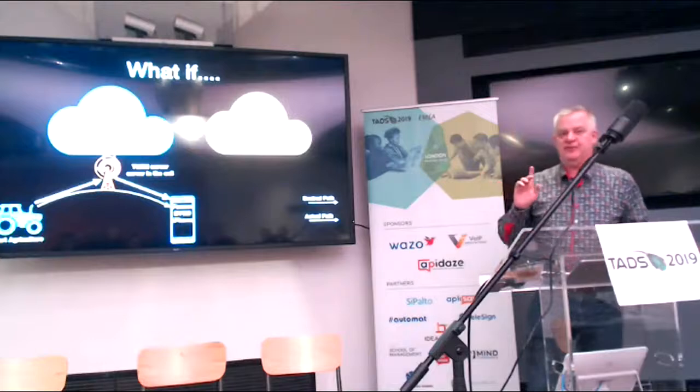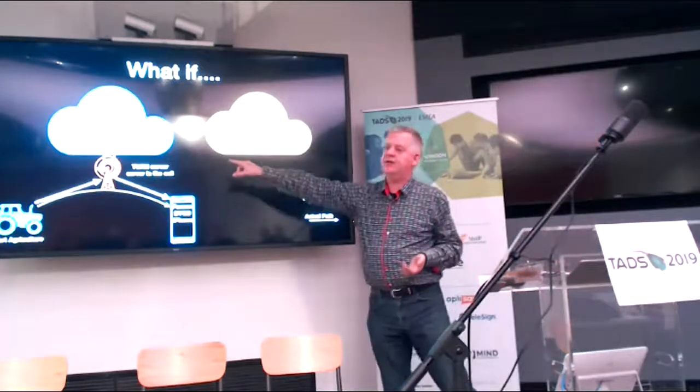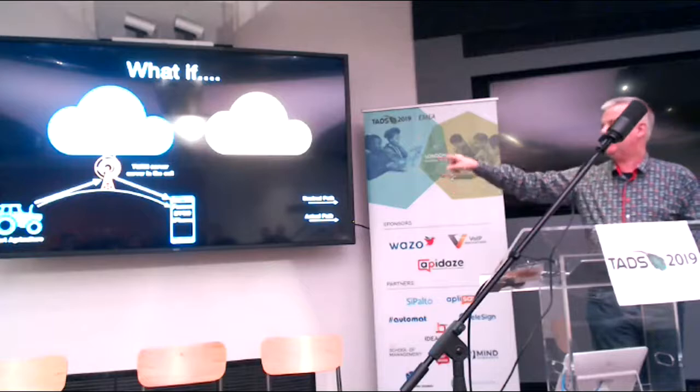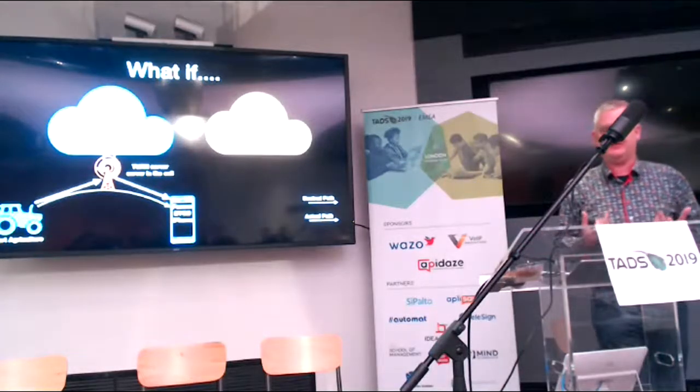But what if you take the TURN server that was sitting here and you run it in the cell? If you could move that into the cell, then you could keep the latency down to the absolute minimum, like the radio latency.